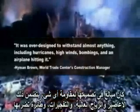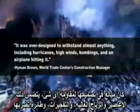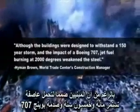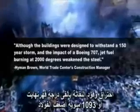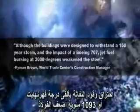It was over-designed to withstand almost anything, including hurricanes, high winds, bombings, and an airplane hitting it. Although the buildings were designed to withstand a 150-year storm and the impact of a Boeing 707, jet fuel burning at 2,000 degrees Fahrenheit weakened the steel.